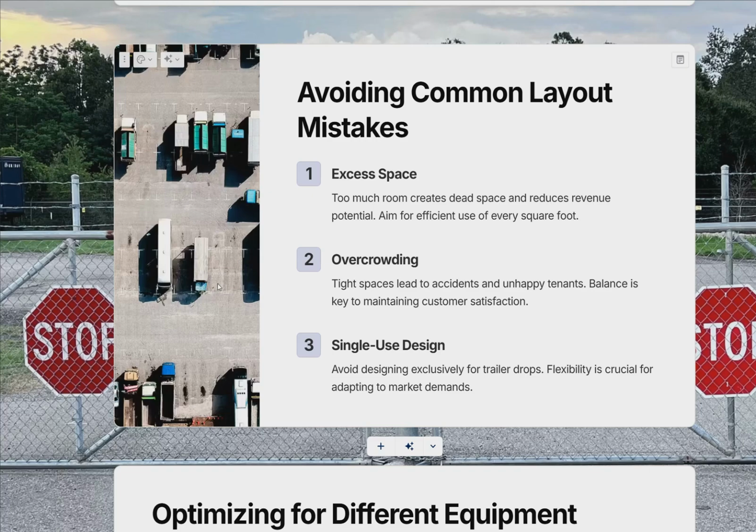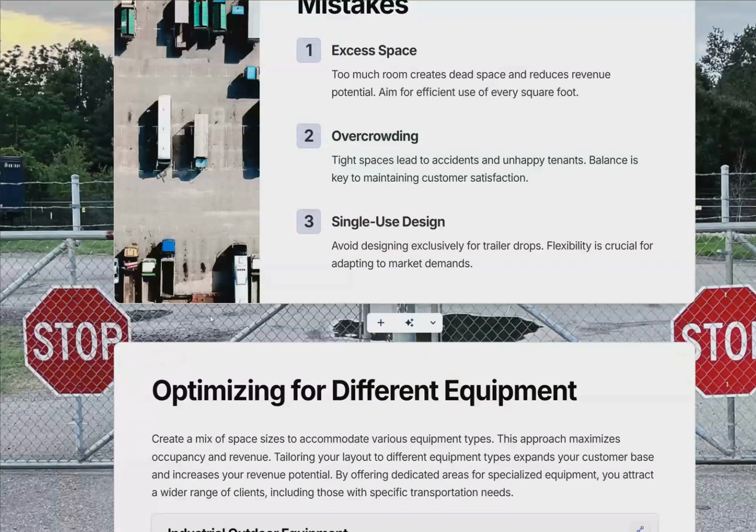If you put too many in there, which many people try doing, the overcrowdedness and tight spaces will lead to accidents and unhappy tenants, which means they will not come back. Balance is key to maintaining customer satisfaction and good reviews, so drivers can talk highly about your yard. Strong communities will tell others if this is a nice yard, worth parking their asset or their fleet.